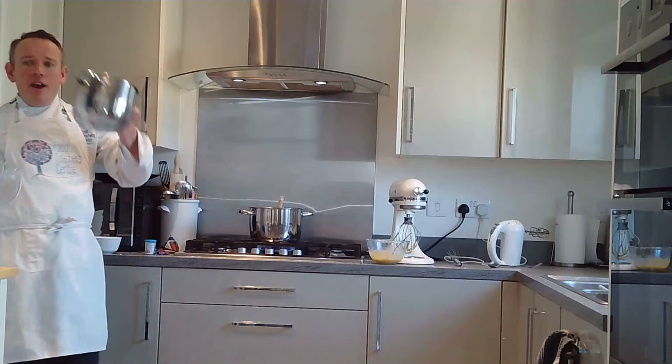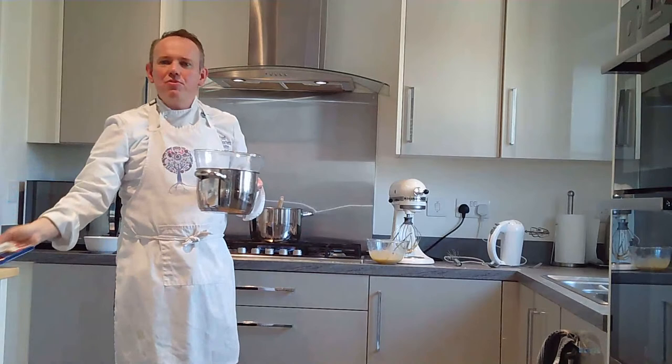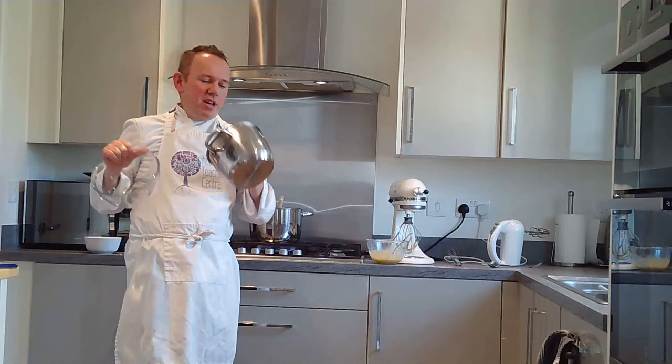Now, you'll notice that I've got something else going on over here for the chocolate later on. I have got another pan with a large glass bowl on top of it. This is for our chocolate. We have to be really careful when heating chocolate that we don't overheat it. So we're going to create what we call a bain-marie. It's a water bath.